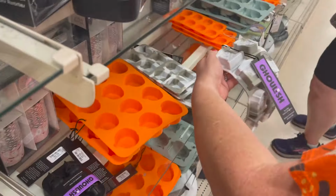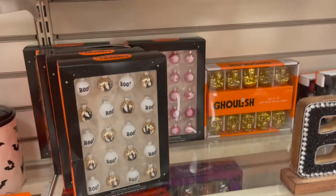These are cute. Little ice trays. Yeah. We're going to make chocolate. There's another pie dish, but white. Man, they really do have a lot of ornaments.